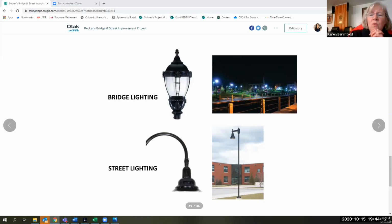Okay, so it looks like we have 5 hands raised to support the Acorn style lighting. Let's see, have I got that right? Could you just double check? Oh, more than that. Okay, 1, 2, 3, 4, 5, 6, 7, 8. Does that look right, Anne?